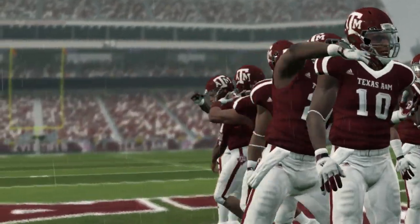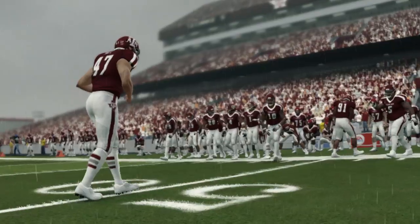This one's in the books, and our final score, Texas A&M 35, Auburn 33.